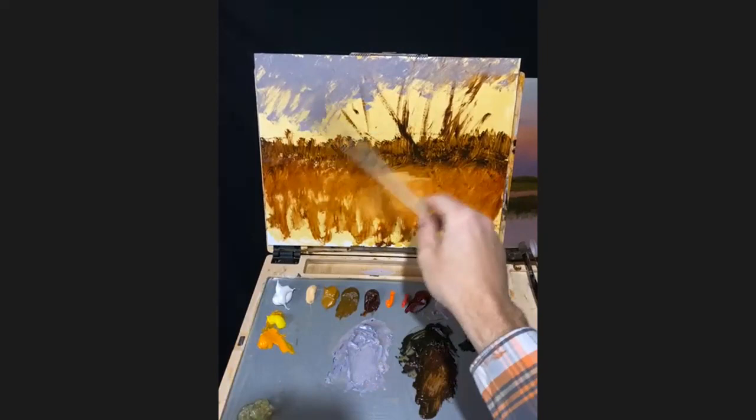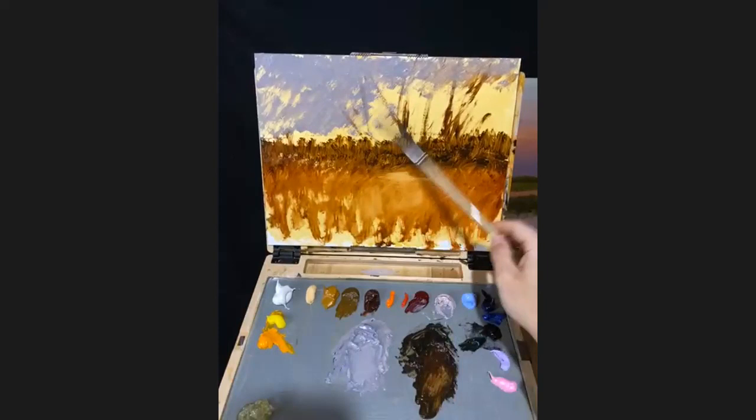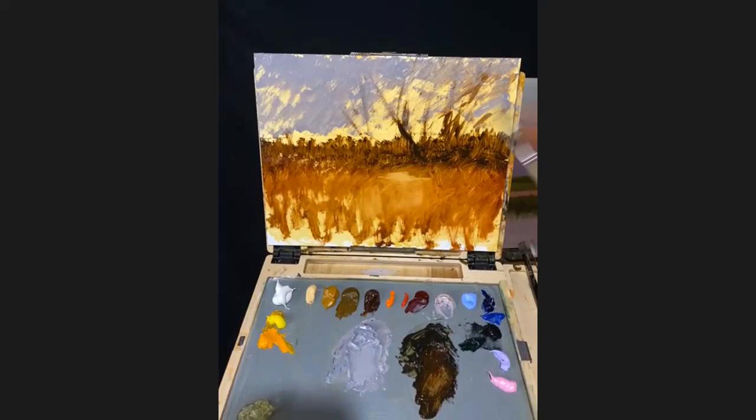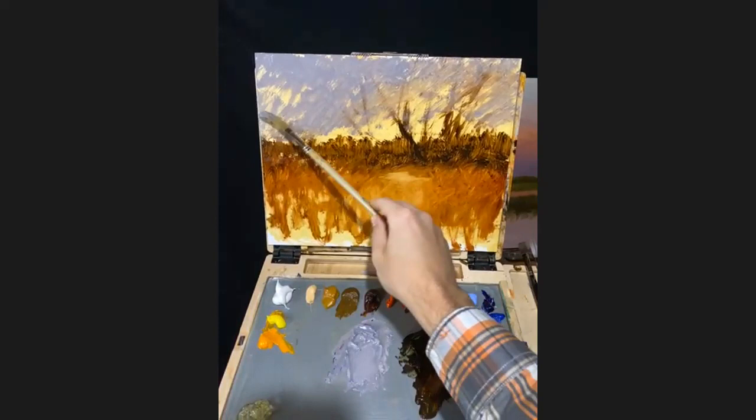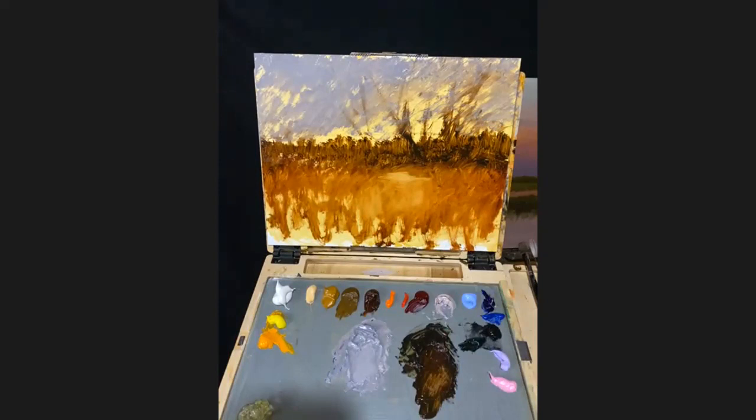Just a little bit of medium on my brush, not a ton of paint. I don't want any stuff that's going to be difficult for me to work with at this point. So if I keep things thin and loose, it allows me to have a little more freedom as I move forward, and it's easier. If you start off with that heavy impasto, sometimes it can sort of dictate how you move forward, and I don't want that.